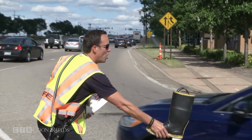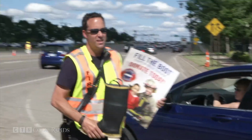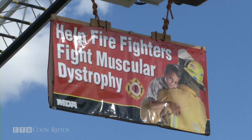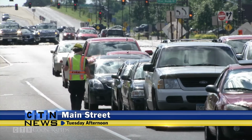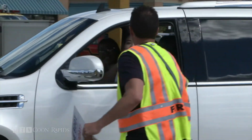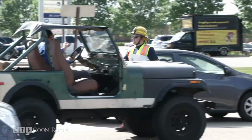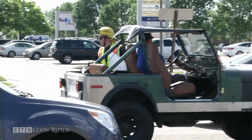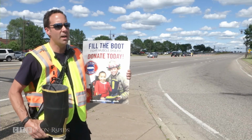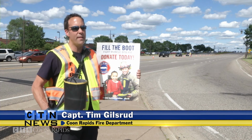Firefighters took off their boots and hit the streets to raise money for a good cause this week. Thank you, appreciate it. There's another $20 bill. Members of the Coon Rapids Fire Department spent 3 days raising money for the Muscular Dystrophy Association. They accepted donations from passing motorists in the Riverdale area Monday, Tuesday, and Wednesday during the lunch hour and again during the evening commute.